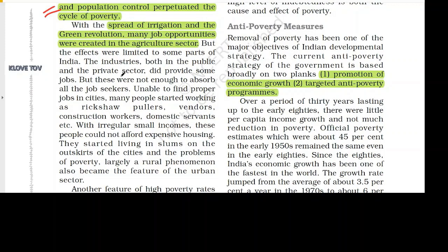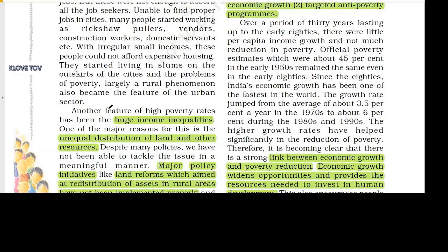The industries, both in the public and the private sector, did provide some jobs, but these were not enough to absorb all the job seekers. Unable to find proper jobs in cities, many people started working as rickshaw pullers, vendors, construction workers, domestic servants, etc. With irregular small incomes, these people could not afford expensive housing. They started living in slums on the outskirts of the city, and the problems of poverty, largely a rural phenomenon, also became the feature of the urban sector.